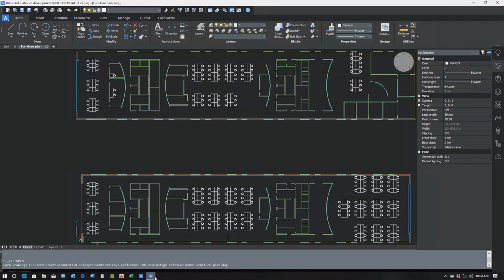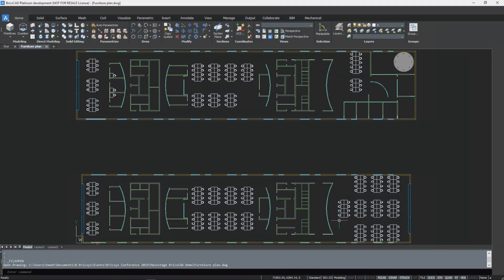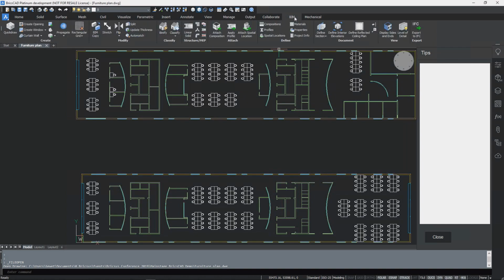classic license. But very easily, if you switch over to a modeling workspace, you'll see that you have a very similar UI with access to those 3D modeling tools, in addition to the drafting tools that you still need to create a lot of the 3D profiles and that kind of content. From there, you'll notice that we have some new tabs on this workspace, the BIM and mechanical tabs. Now, if you don't have a BIM, mechanical, or ultimate license, you won't be able to use these tools.